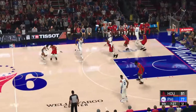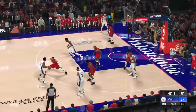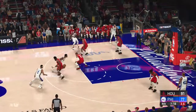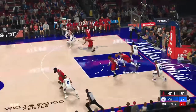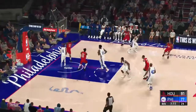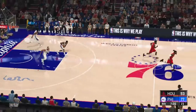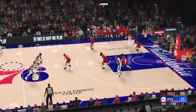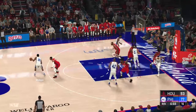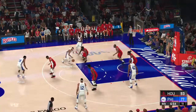Here's Milton. Down to 5 on the shot clock. Ball's knocked loose. Oh, and a fast break for the Rockets. Harden's got the ball, and Harden with the stuff. Oh, what hustle from Harden. Just sprinting down the floor in transition, finding a great shot as a result. Here's Milton. He's covered by Westbrook. Passes it to Richardson.